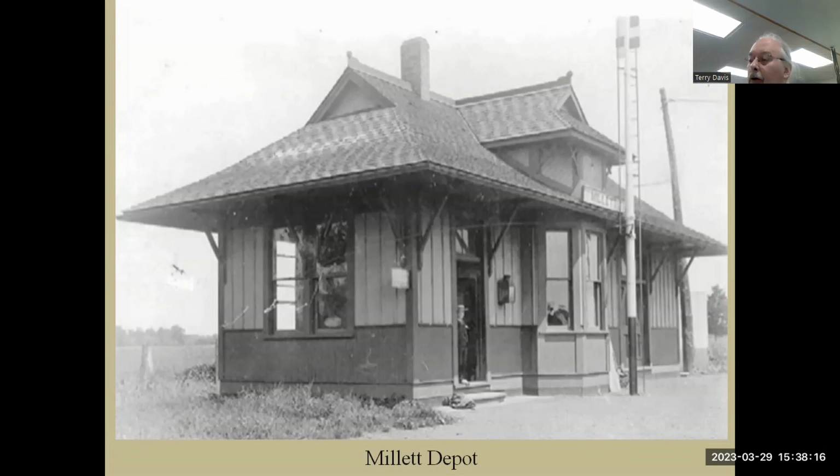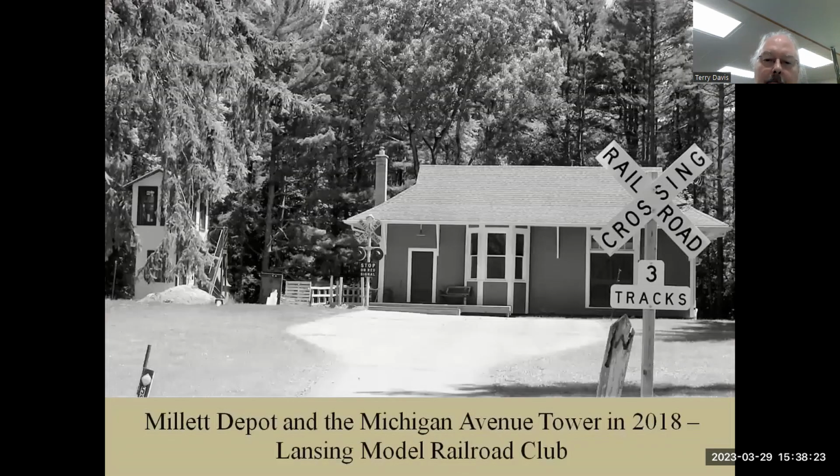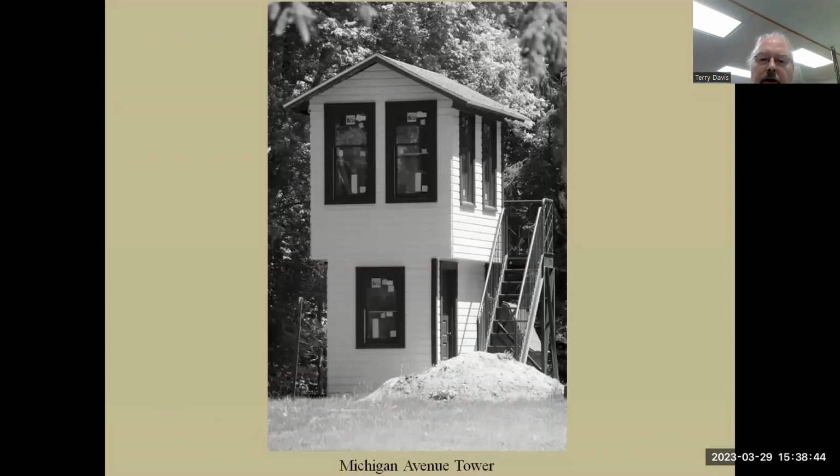Okay, further north, just outside of Lansing, we come to the Millet Depot, which was moved several blocks over and is now the home of the Lansing Model Railroad Club. You'll notice to the left of the station is a switch tower, which was purchased and moved by the Lansing Model Railroad Club about 10 years ago. And there's a picture of the Michigan Avenue Tower with new windows in it.